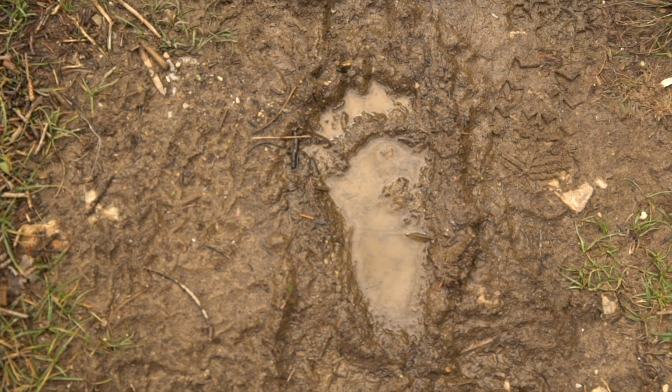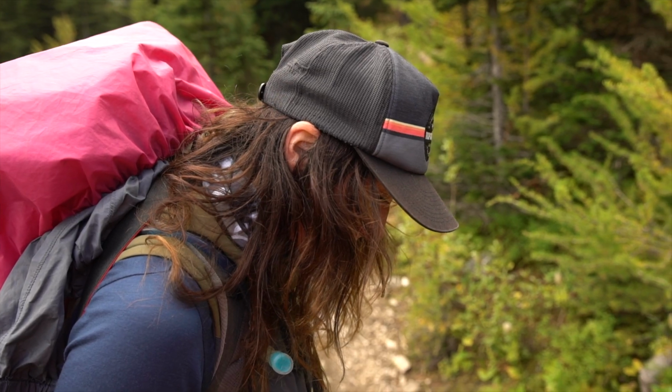It is wild. I just love coming to places that just feel so remote and wild. It's just such a good feeling, you know. It's scary, a little bit edgy, but I love it.